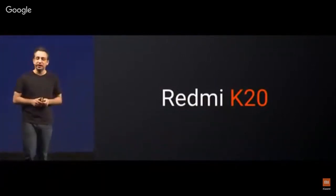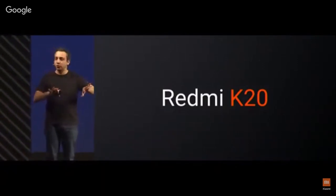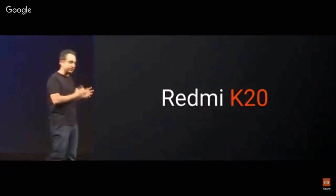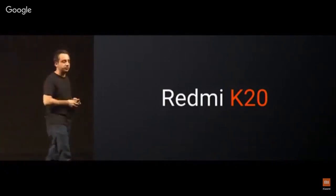Now with the K20, unlike a lot of other brands, where they have a huge difference between the Pro and the non-Pro variant, we decided to keep the experiences as close as possible. Right? It is definitely for a slightly different group, but we didn't want to compromise on all the latest and greatest things that we've got.